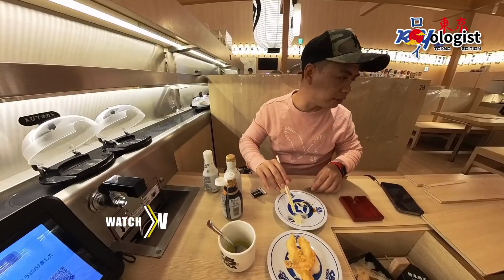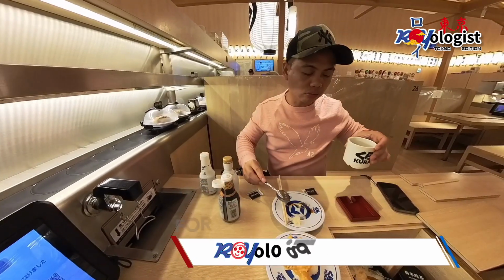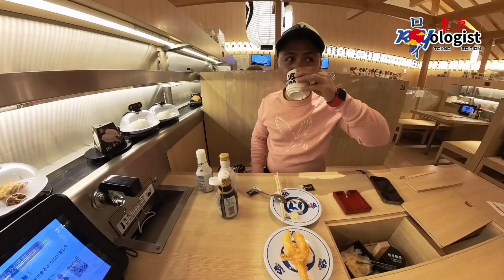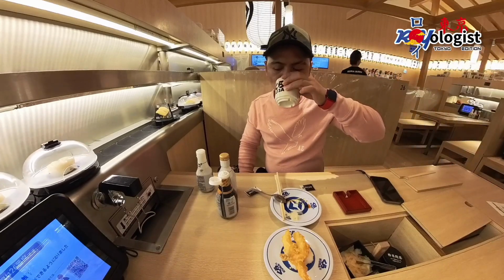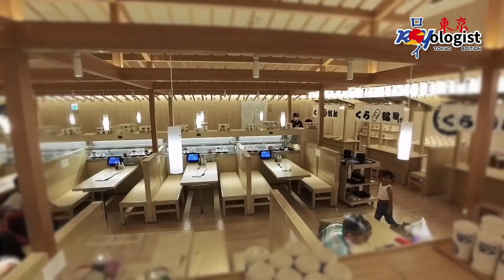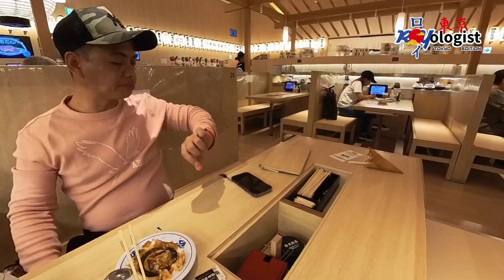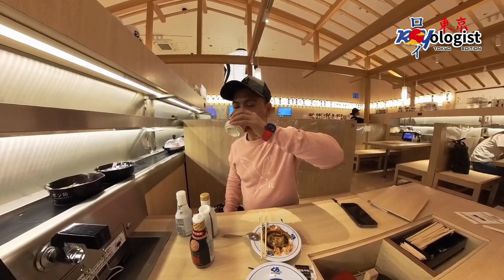Actually, eating rice is not part of my diet now, since I have a big breakfast at Apa Hotel and I'm still full at the moment. But since Kura Sushi is within the Asakusa area, I decided to try it now and experience the conveyor belt style sushi dining. It's lunchtime and it's Tuesday, and many tables are still empty, so this is the best time to visit Kura Sushi. This is just my second plate and I feel full already.